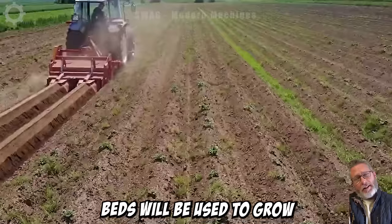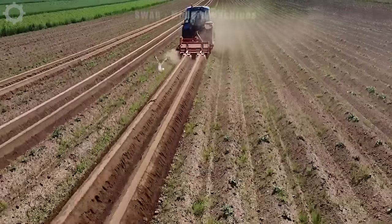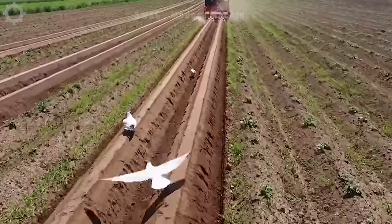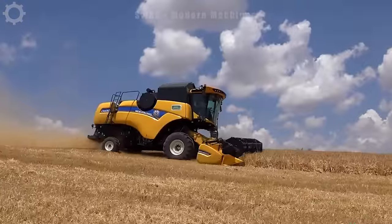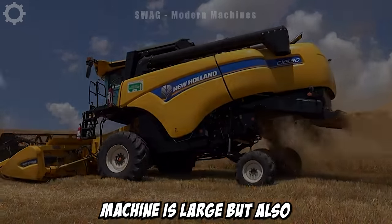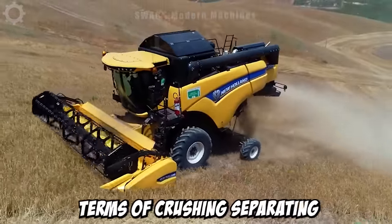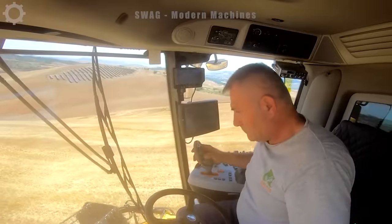These beds will be used to grow potatoes after they're done. This machine is large but also more efficient in terms of crushing, separating and cleaning equipment, capable of working on steep slopes despite its heavier and more demanding dimensions than others.